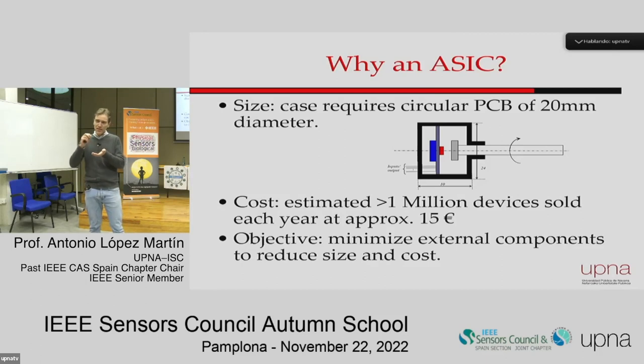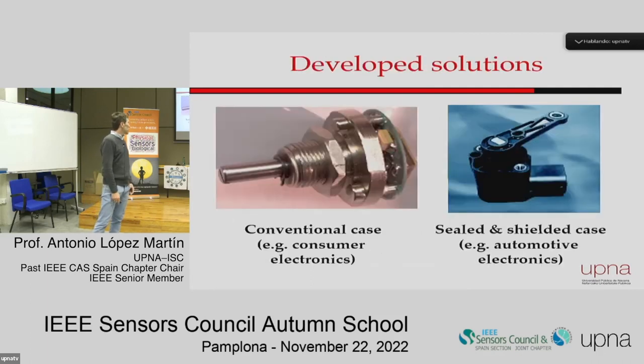When the component is inside the chip, the performance is better and the reliability is higher, because you don't have the typical failures due to bad soldering and so on, all these things. So the idea is trying to integrate as much as possible inside the chip here. So that was the idea.